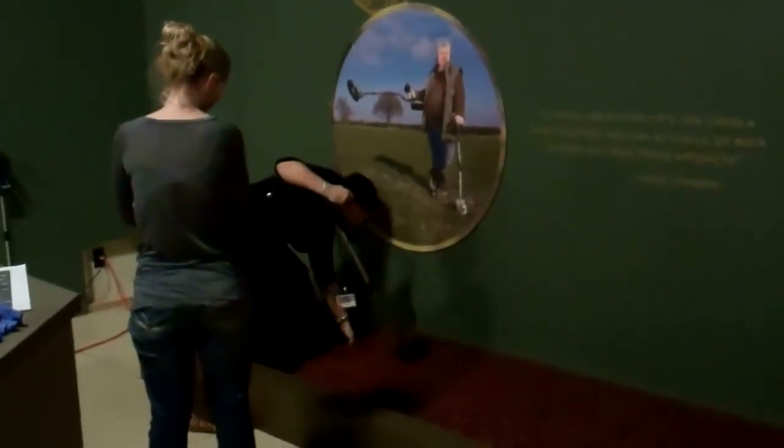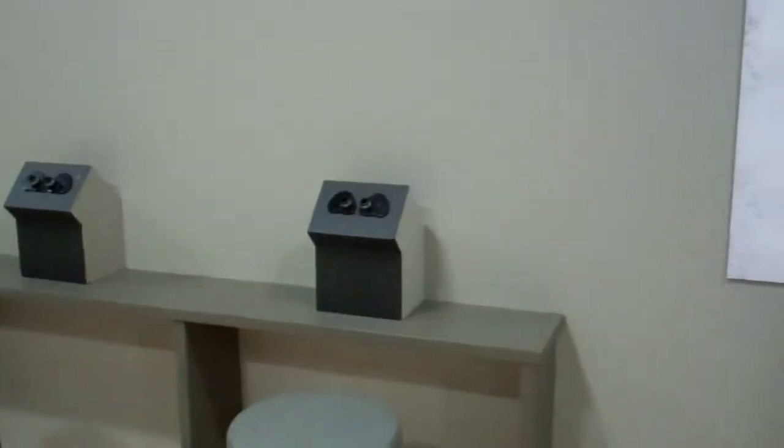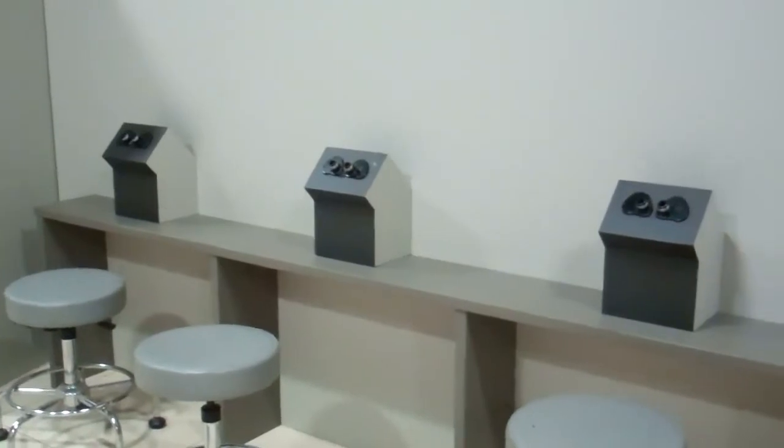Right, here we are in the dig pit where you can detect for hidden treasure. And I believe Deborah might have just found some hidden treasure. This is the last section, all about conservation. Over here, they've got these great little microscopes set up, and you look underneath and it looks like you're cleaning objects.